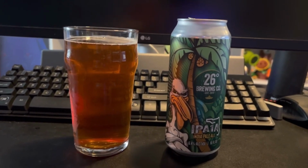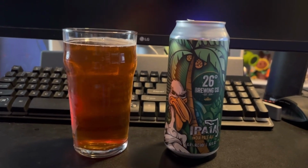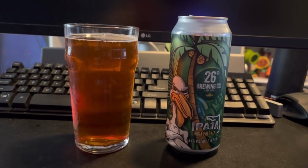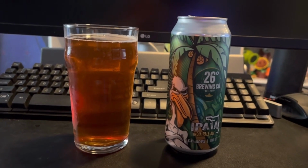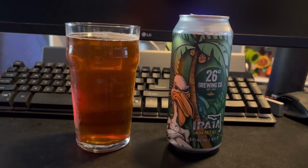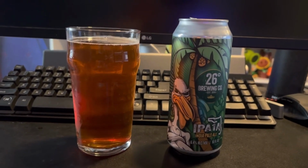I will say the aromatics that hit you as you go for your first sip are phenomenal. They have a little bit more of a pineapple-y taste, and then you have a very strong pineapple/papaya flavoring that complements the hops as well. This one's a 3.75 out of 5. Cheers to you guys.